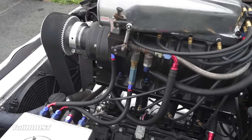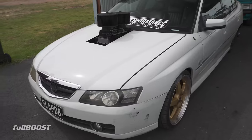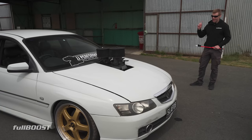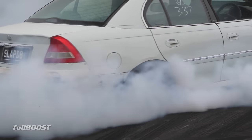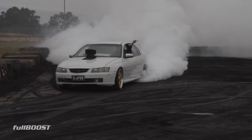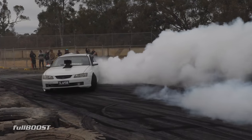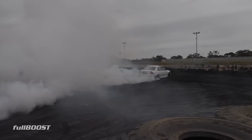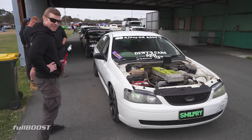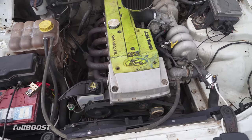Good luck. LSTHEWORLD right there. 5.3 litre. Could you get any more Australian? You've got an LS Commodore with a set of earbuds on it. This thing's going to be hitting the limiter for sure. Forget the 2k barrow, this is a 1k barrow. Surely this engine's got a lazy 600, 700,000 k's on it, still going strong.